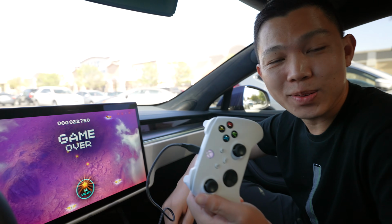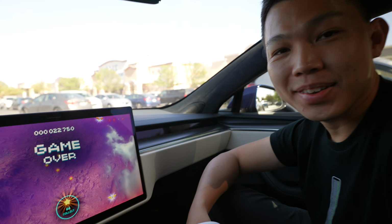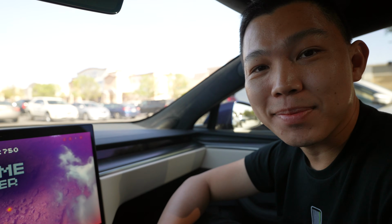So that's the console feature on the Model S. What do you find? If you like it, let me know.